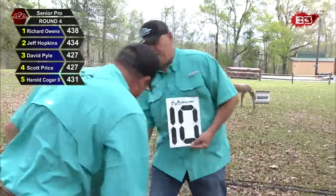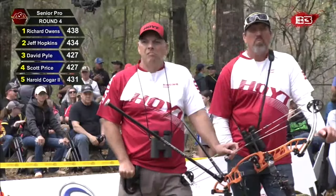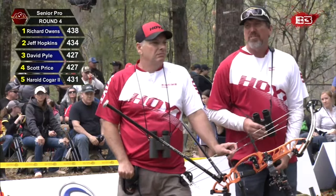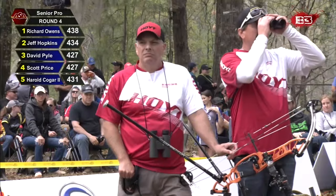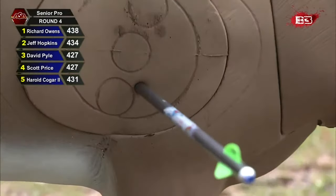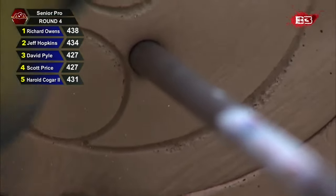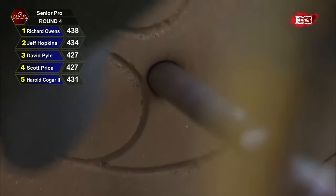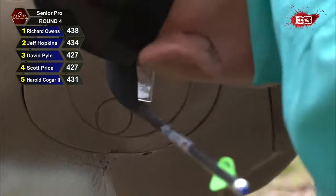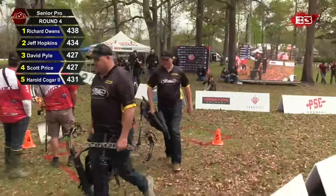Senior Pro, our fourth arrow has been shot as we are wrapping up our scoring here. Still 4 points between Richard and Jeff. Bonus rings: if Jeff can close the gap a little bit more by hitting a 12 on the next one... that's a close arrow right there. That's a clean cut 12, though. That's really solid lines for a foam target right there. Yeah, it is. It looks pretty clear to me anyway. It's got to contact that line at some point, even if it pulls it in there.